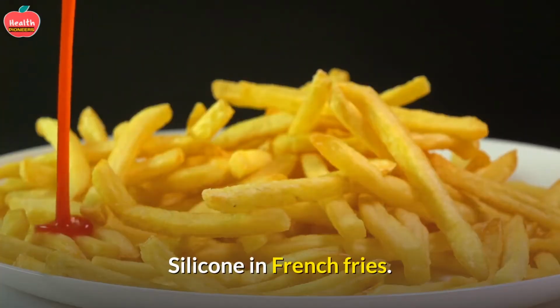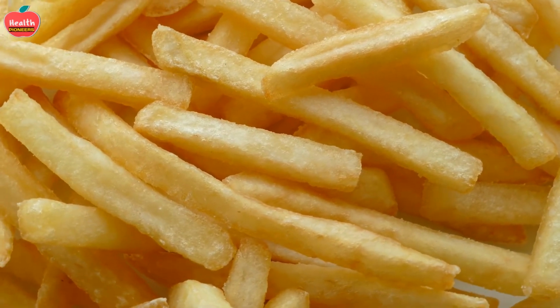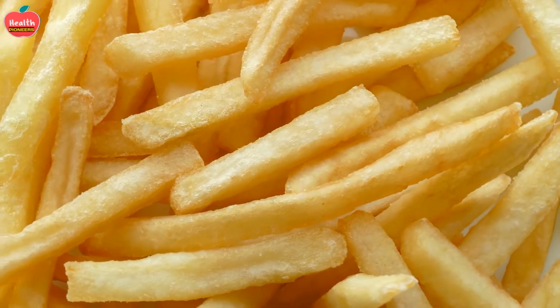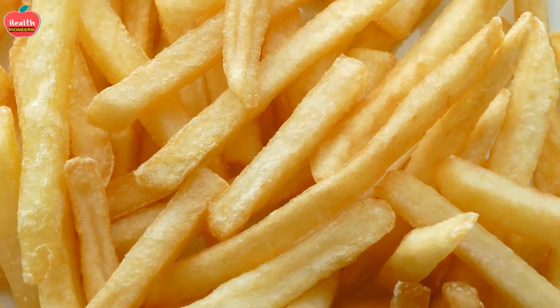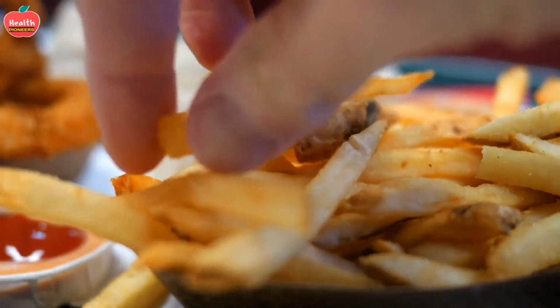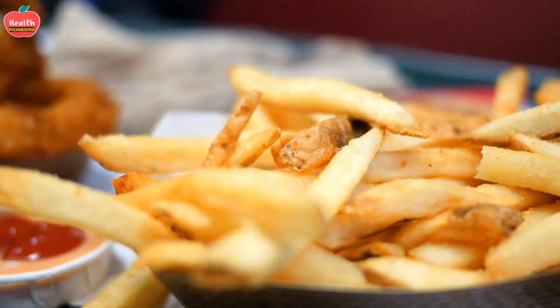Silicone in French fries. The chemical dimethylpolysiloxane, found in the now ubiquitous substance used to make everything from phone cases to breast implants, is added to cooking oil in fast food restaurants. And, oddly enough, not only is it not harmful, but a study published in 2018 in Biomaterials found that it may one day be used to help find a cure for baldness.